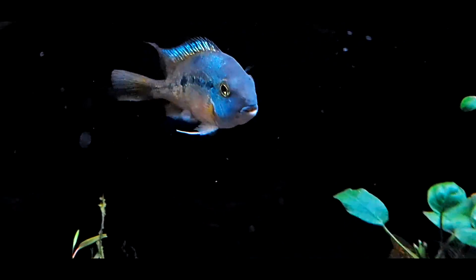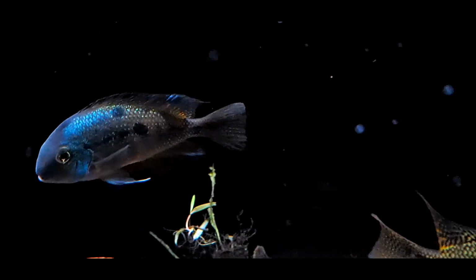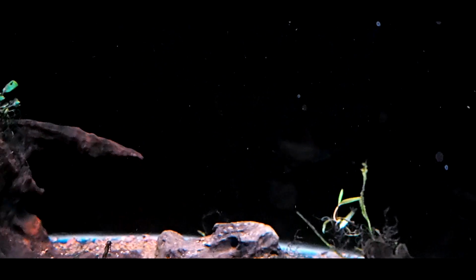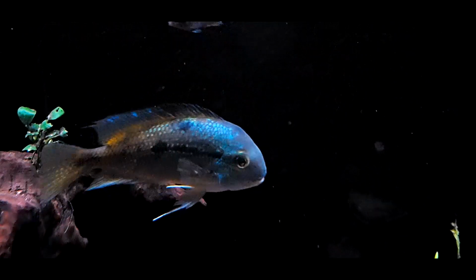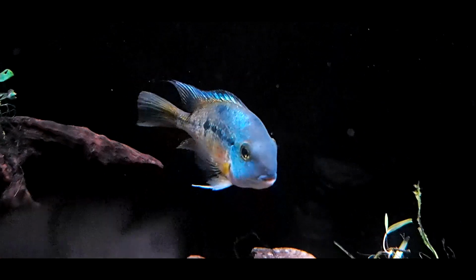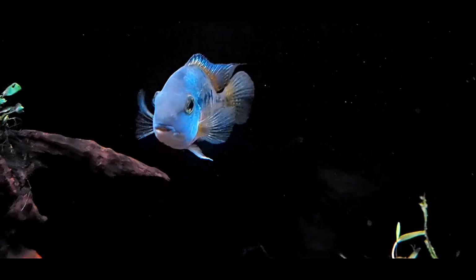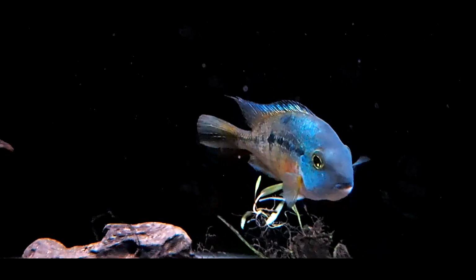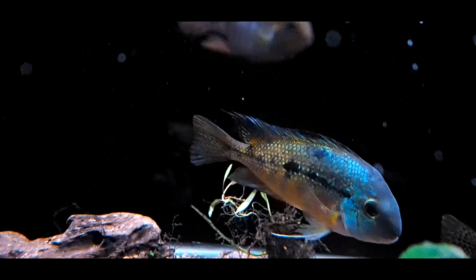As far as hardiness goes, they're very hardy. So some really good tank mates to go with them: things like Geophagus, fire mouths, waru. They're all pretty good combinations. T-bar cichlids are the other ones. So other cichlids that are not super aggressive, are happy to hold their own territory, but not ones that go around picking fights.